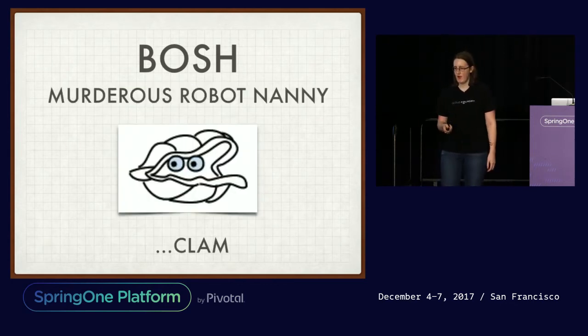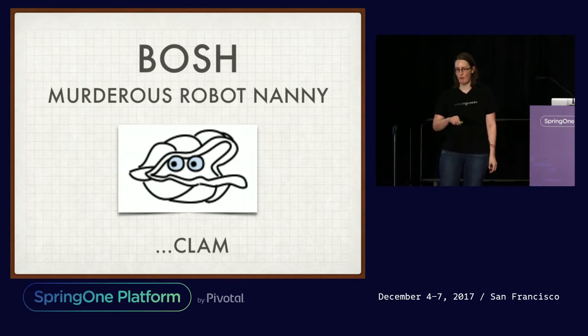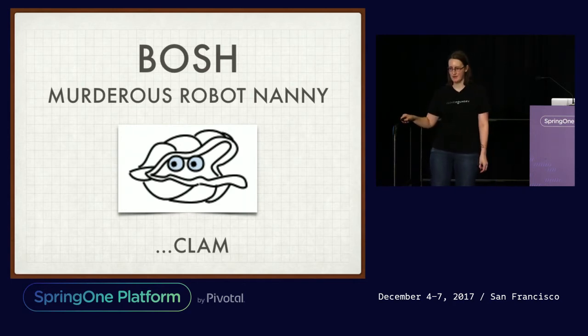I don't know exactly why it's a clam. I can tell you it's the Bosch outer shell, but that still doesn't answer the question, why a clam? I can see why they thought, oh, maybe clam. I can't see why they decided, yes, clam.